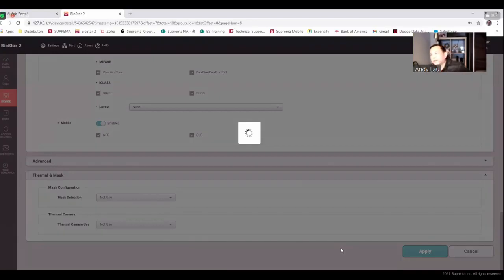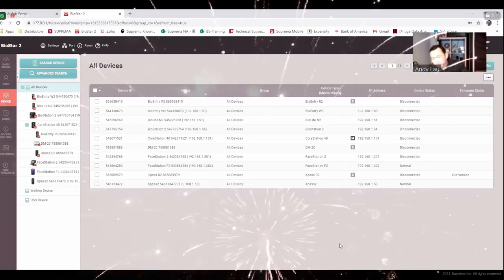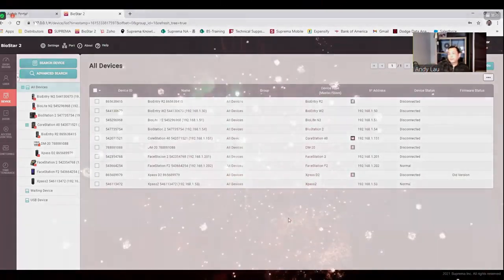So just like for the users, if they have a temperature module and they also want to use mobile access, would that interfere like it's doing right now? No, you just need to set it up correctly. I'm not sure exactly what mode you have. Oh, yeah. Temperature module. Access granted.